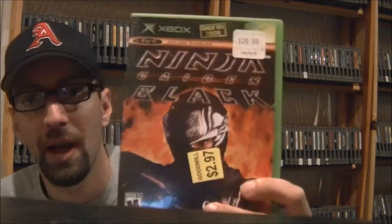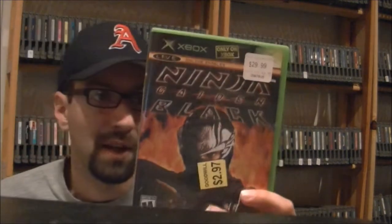And then for $3, I picked up for the original Xbox, I picked up Ninja Gaiden Black. I never played this game. Heard it was pretty good, pretty hard, but pretty good. So I picked that one up for $3.